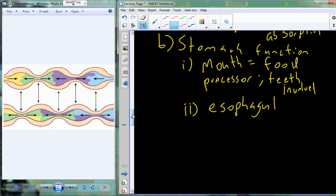So the esophagus is going to... that's not supposed to be a dollar sign. It's actually pronounced esophagu money.